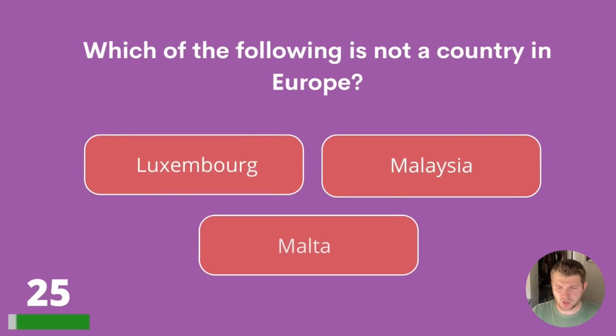25. Which of the following is not a country in Europe? Luxembourg, Malaysia, or Malta?